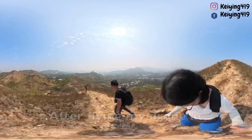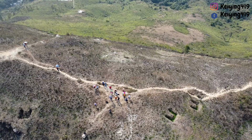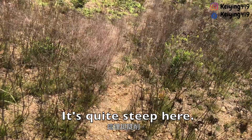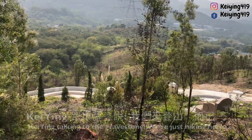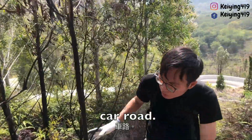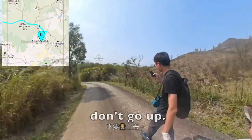After flying my drone at Tit Keng Shan, we are gonna start heading down to the next hill. There's a no-name trig here. It's quite steep here, so I have to take away my Insta360. And we're going to these two great ones. We are currently looking for the way to the car road, we face this way. You will walk past this yellow sign and don't go up. Keep to your right-hand side.